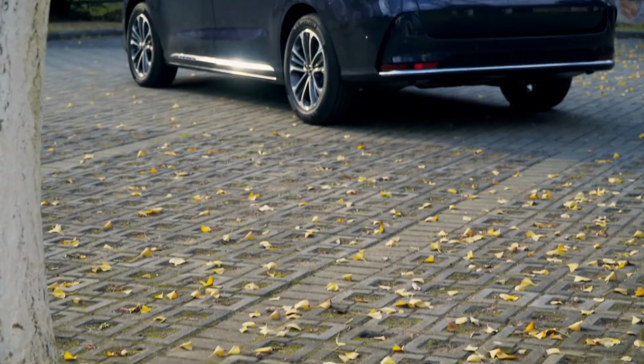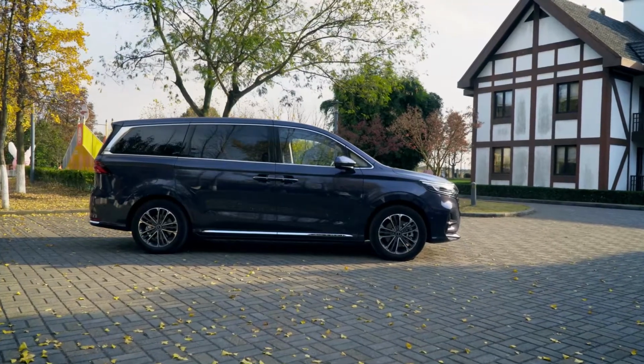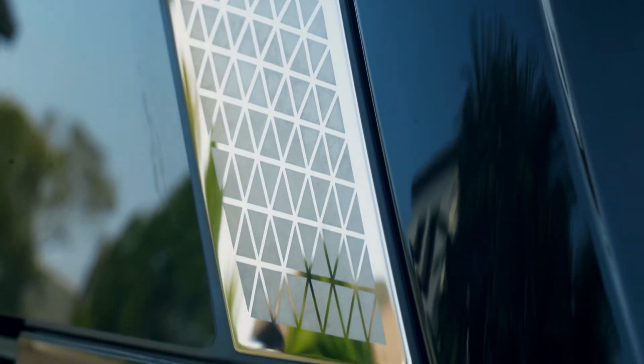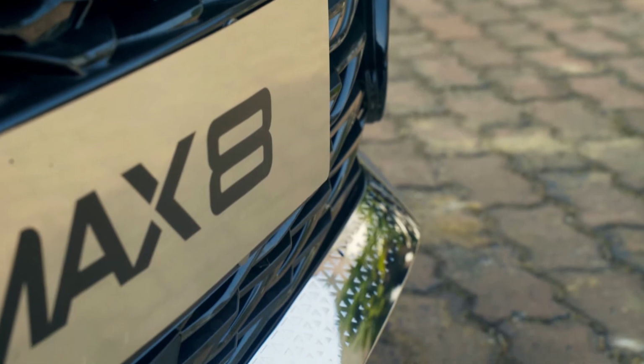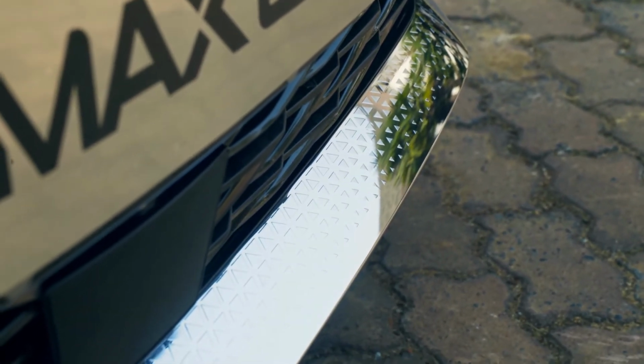Take, for example, the chrome trim on the side of the car. It's hardly noticeable when viewed in profile, but a shift in the sunlight reveals a very interesting pattern on the D-pillar. Once I noticed this, I started having a look around the car and realized this pattern could also be found on the front spoiler. It really is a great touch.